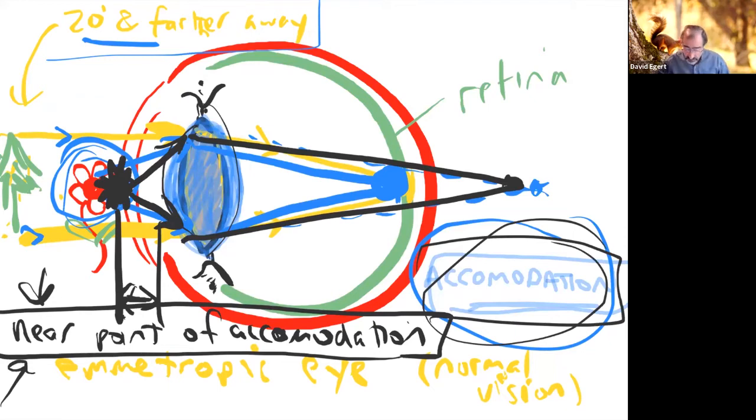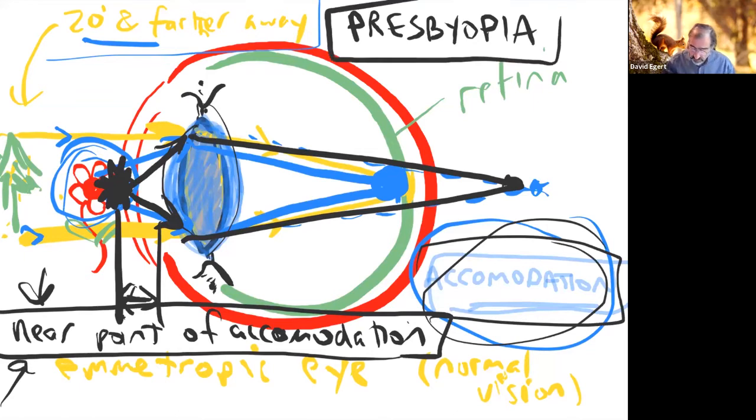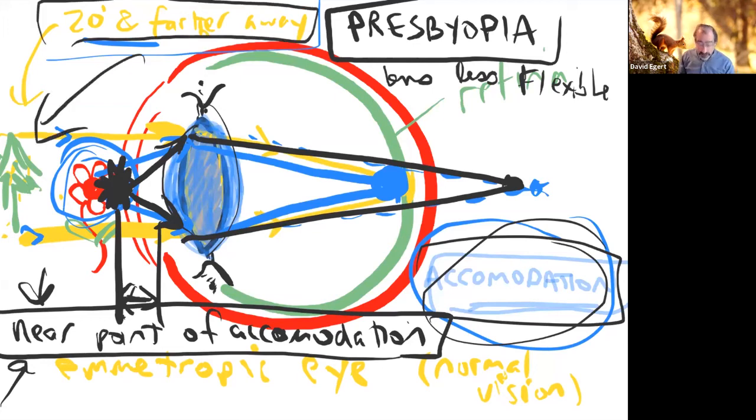This leads us into the idea of presbyopia. Presbyopia officially means old vision. By the time you get into your late 40s and 50s, the lens becomes less flexible. Which means if I want to look at this tree, which is far away and the light rays are coming in parallel, it doesn't matter because the lens just is at its normal resting. So if I'm trying to look at this tree far away and I am 50 years old, it still looks like it always looked.